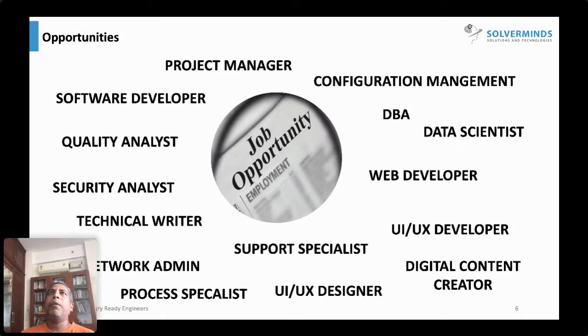And earlier, these were all done by one individual as multitasking. But today, the companies are moving towards having a specialist who is focused only on one or multiple specialized jobs, not like one person should do everything. So the digital content creator is another area where you can focus, and then web developer, which is being taken over by UI UX developer, and then a kind of software developer role.